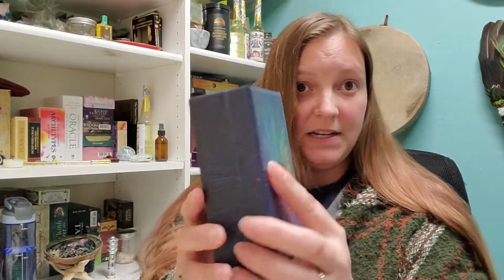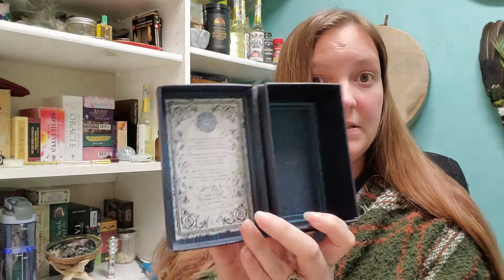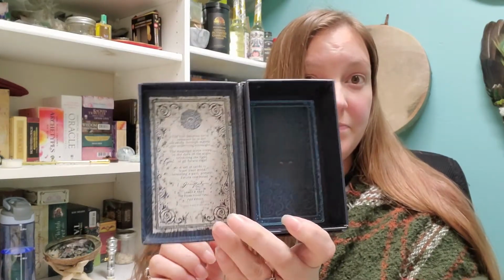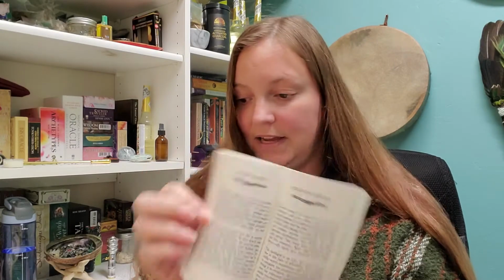So it does come very well packaged. It comes in this box with this beautiful artwork, I love the artwork there. And it is pretty thick. And this is the inside. And it does come with a little book. And actually, this little book has quite a bit of information if you like them. It's more than the normal book. You know, if you see, it actually has quite a bit of info for each card. So that helps if you like that.